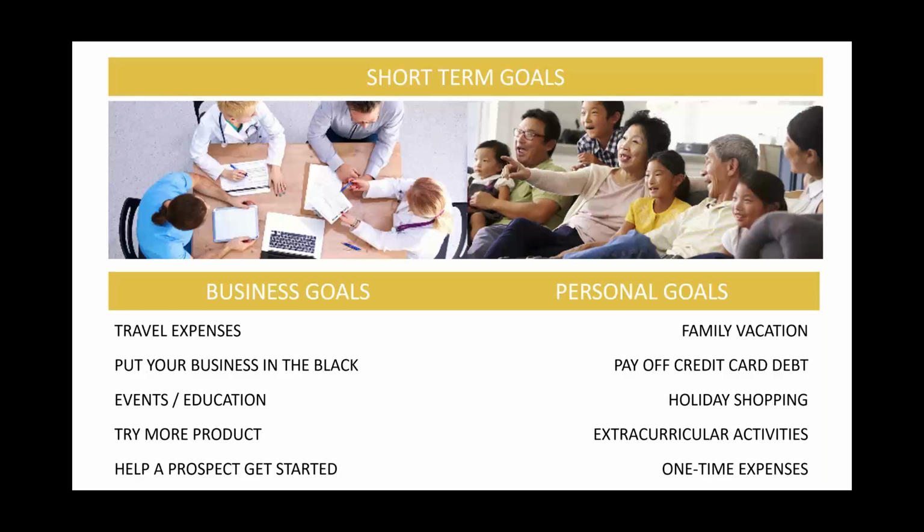In terms of business goals, maybe some short-term business goals might be travel expenses. We got an incredible event coming up with the MA World Conference at the end of February, going to be in Fort Lauderdale, Florida. So you're going to have some travel expenses. Maybe you got a regional conference coming up, right? Maybe putting your business in the black. Maybe you're just getting started and you want to be able to recover and recoup your startup investment.